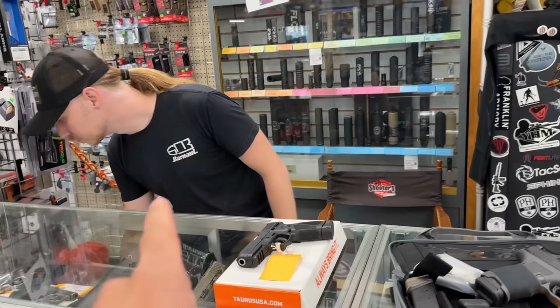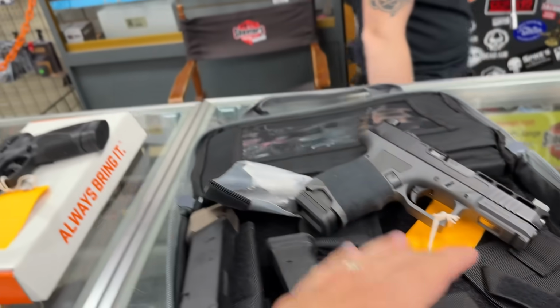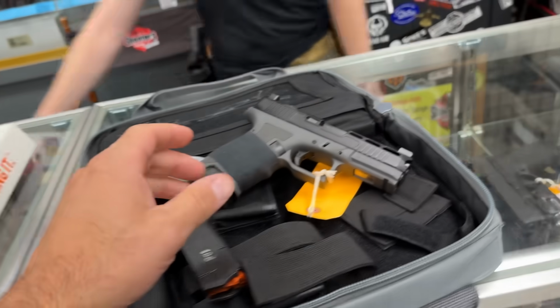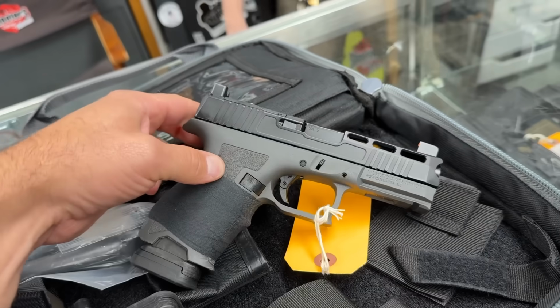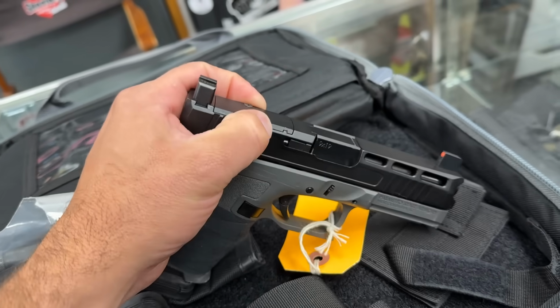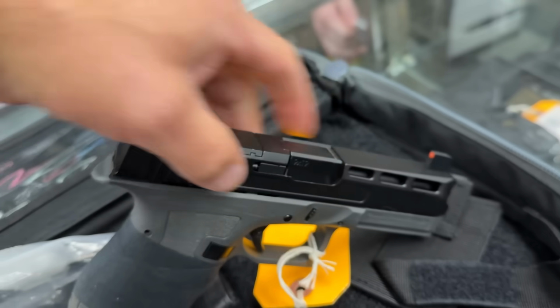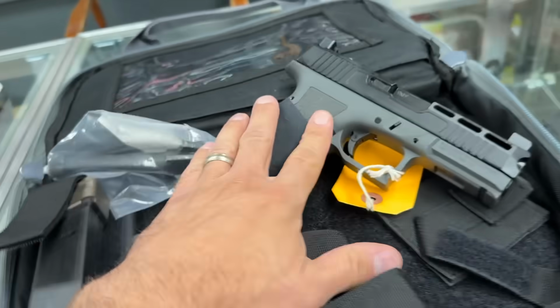This is the Budget Challenge. We're going to not show you this because of the policies, but we are doing the sub 250 challenge, and this is already really catching my eye right here. I've got a lot of daggers, but this one is either an RMR cut or a doctor cut. I can't tell. I could use either. True Glow sights right there. A few different mags and an extra barrel, all within budget.